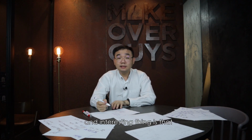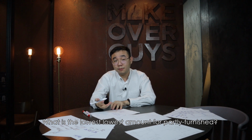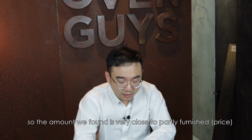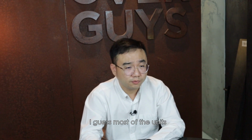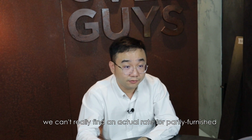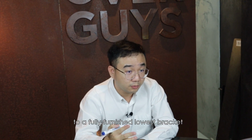An interesting thing is that when we tried to research the lowest amount for partly furnished, if we search through property guru and iProp, it's quite difficult to find. The amounts that we found are very close to fully furnished. I guess most of the units are very close to fully furnished, so we can't really find an actual rate for partly furnished. That's why it's going to be around 2,000, very close to the fully furnished lowest bracket.